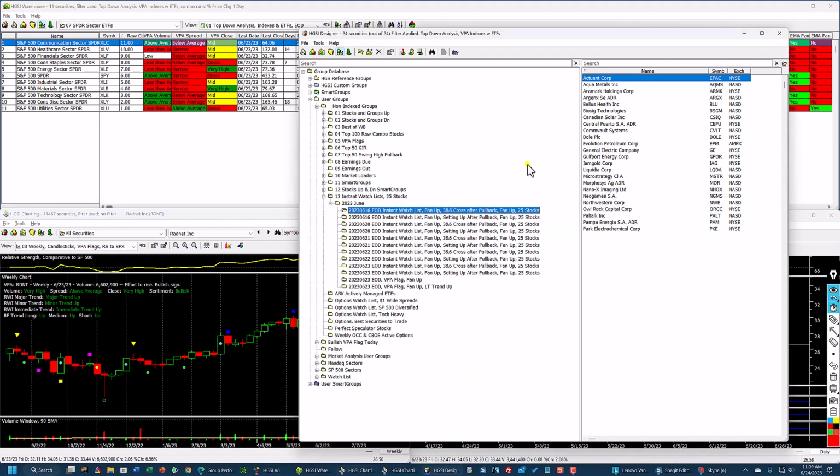Now I'm going to be tracking these smart groups every week, or putting them in the folder, and then I can go back and take a look at these, compare them to whatever the current date is, and see how they performed. But like I said, I've also added a couple of new smart groups today. One is end of day VPA flag. There's a VPA flag and the fan is up. And this one has a VPA flag, fan up, but also the long-term trend is up. By the long-term trend, I mean the VPA trend.